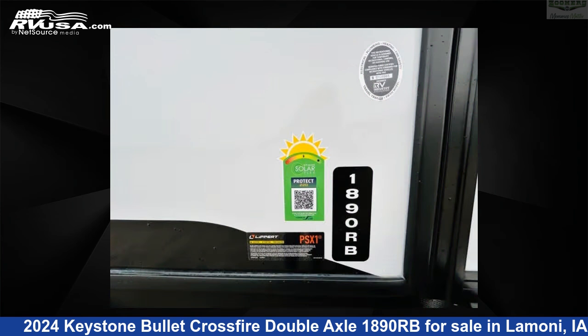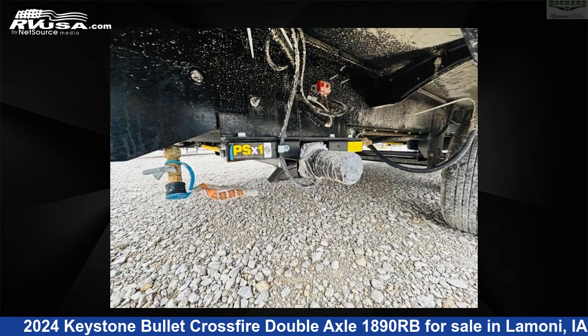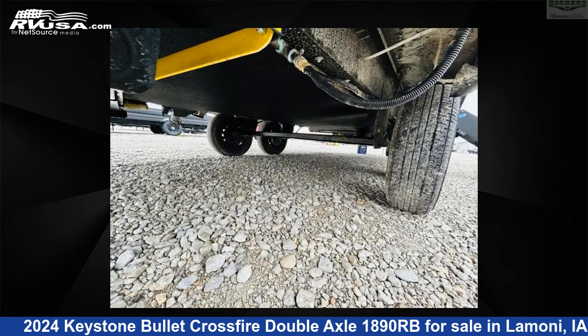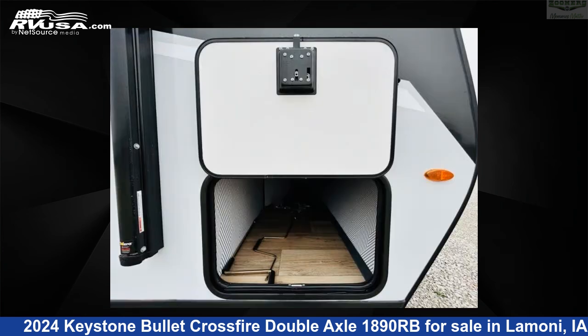This new Keystone is 23 feet 0 inches in length and features a ASHLAND interior, sleeps 4, slide-out, and 37 gallons fresh water capacity. The floor plan layout of this travel trailer features Murphy bed, outdoor kitchen, rear bath.